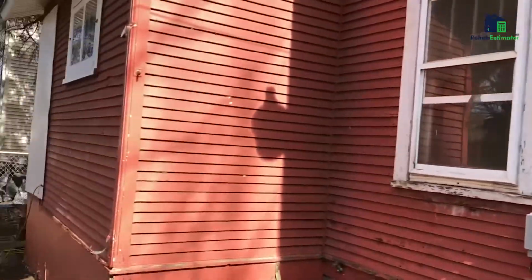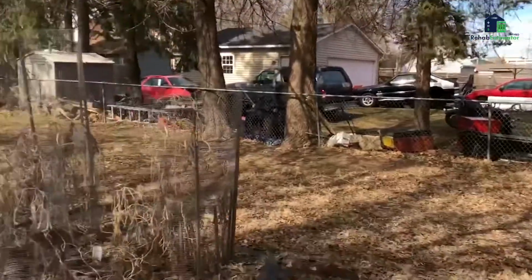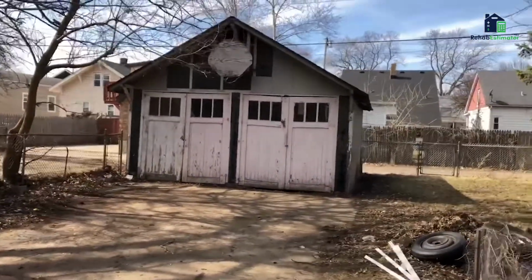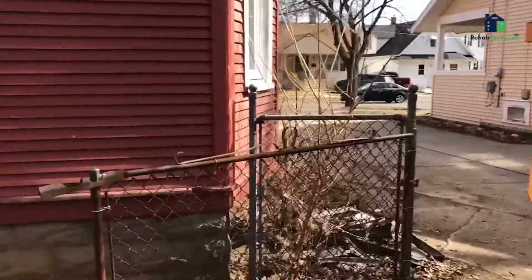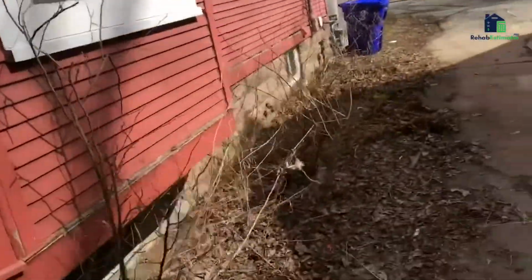Looks like most windows have been replaced. Here's the backyard. That garage is a mess. So that's just a big mess there.